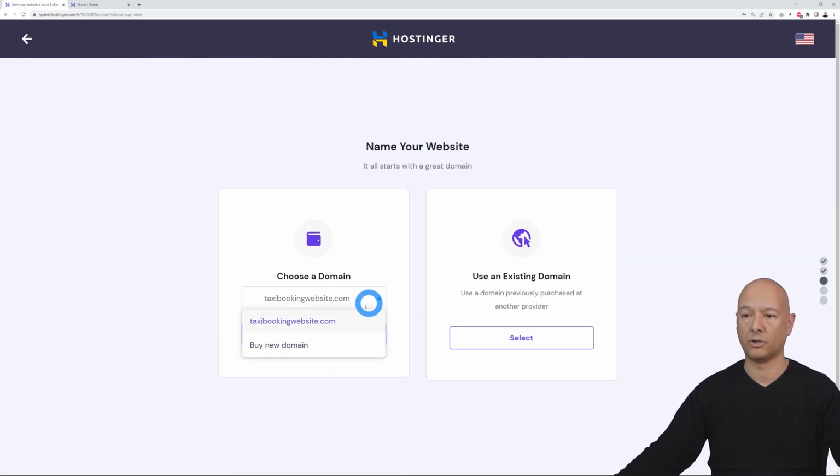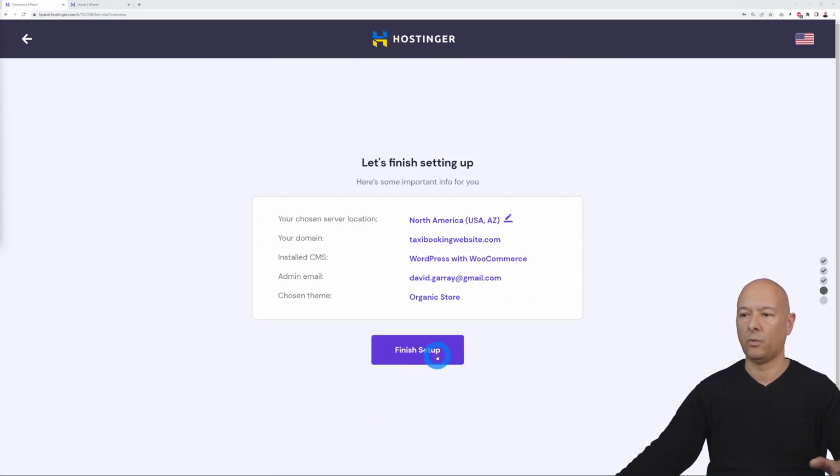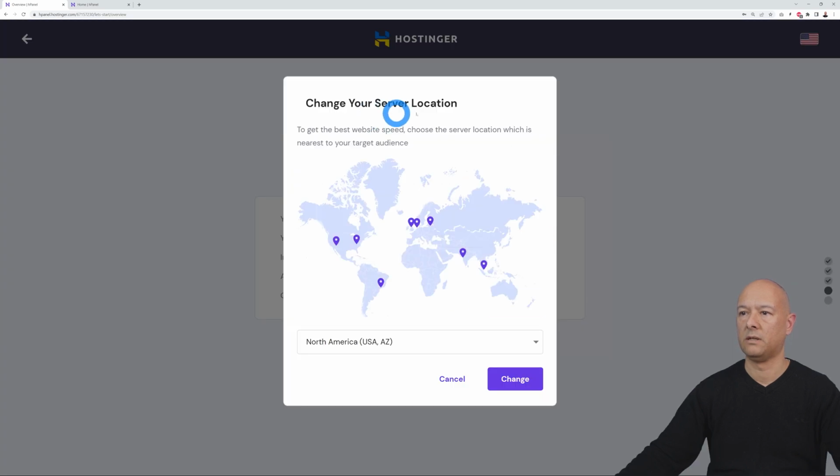So this is the one we just registered, or you can link another one. That's really up to you. So let's click select. And one last step before we finish our setup is to select the server location. So as you can see, you can select among all these different options. So select either the one that's the nearest to you or the nearest to your target audience, obviously.